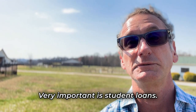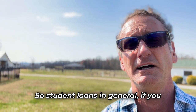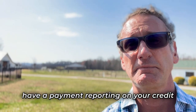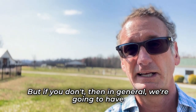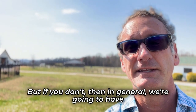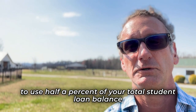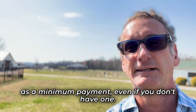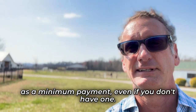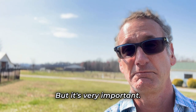Very important is student loans. So student loans in general, if you have a payment reporting on your credit report, then that's what we can use. But if you don't, then in general, we're going to have to use 0.5% of your total student loan balance as a minimum payment, even if you don't have one. So I won't get into the weeds on that, but it's very important to keep that in mind.